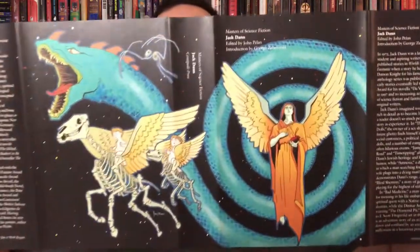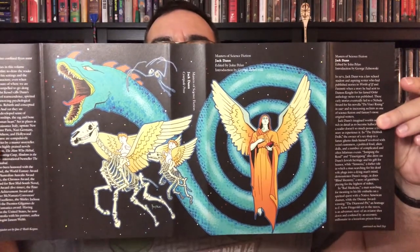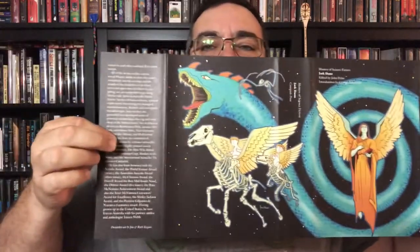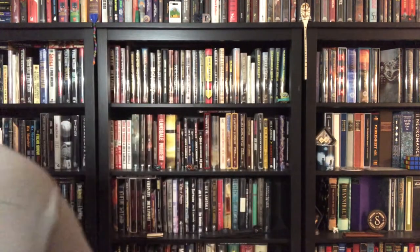Now I pulled that dust jacket off, but I wanted to stretch it out and show you because this, again, is our cover artwork by Jim and Ruth Keegan, and you can see it all kind of adds together. Beautiful artwork, beautiful dust jacket. This is going to look excellent on my shelf, and be an excellent addition to my reading pleasure. But let's take a look at this one, open it up, and see what we can see.